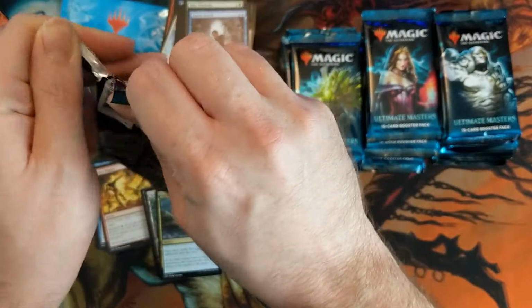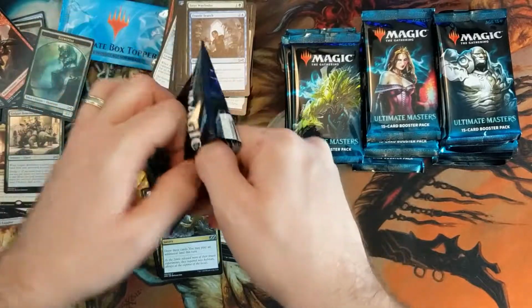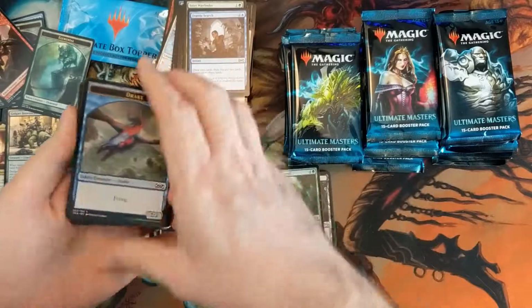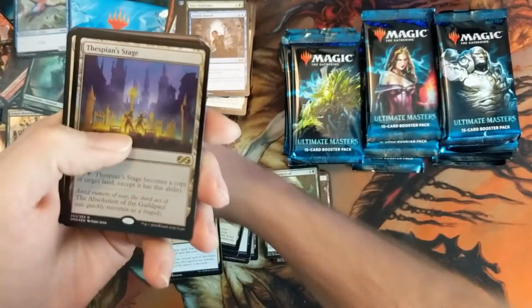Open up another pack. Oh, man. My throat is dry. My sinuses are draining from being out in the cold all day, working on the house.